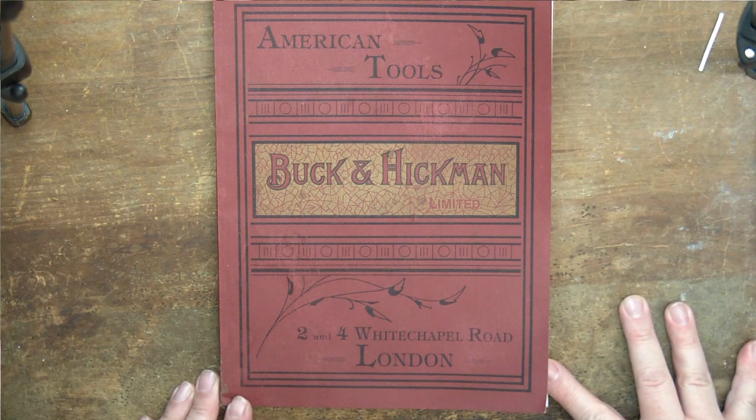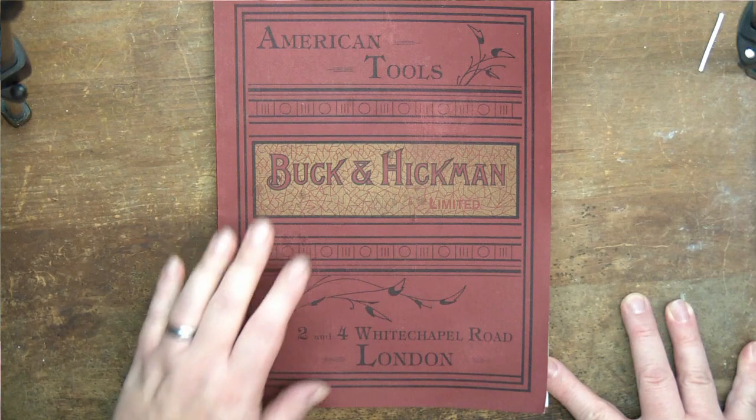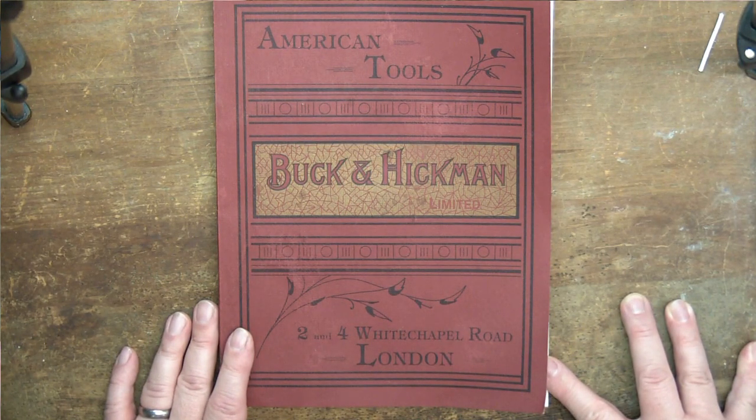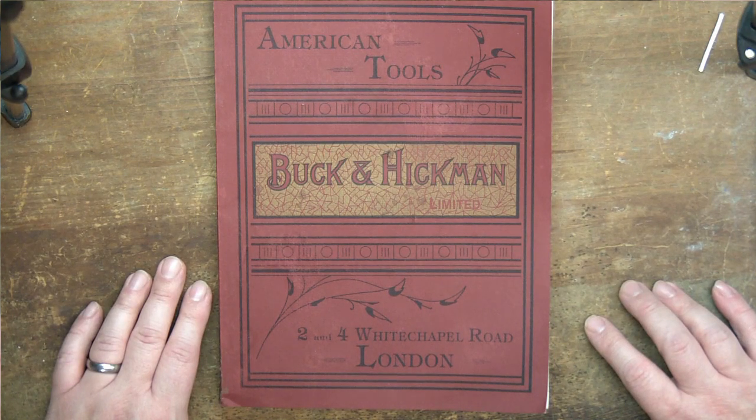Hey, Tularinos. A while back, Reggie on the road showed us his Buck and Hickman tool catalog collection, and I thought it'd be nice to have one of those. And you know, he said they could be had for 20 or 30 pounds at their boot sales, but they're a little harder to come by over here.